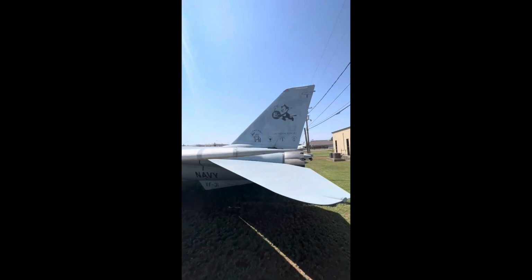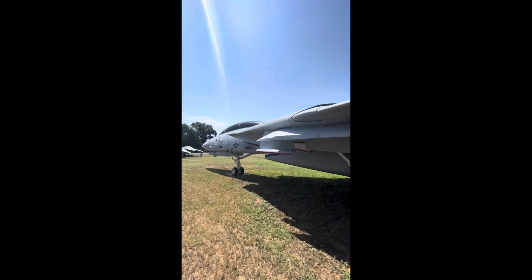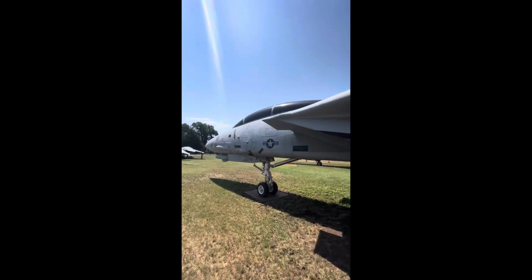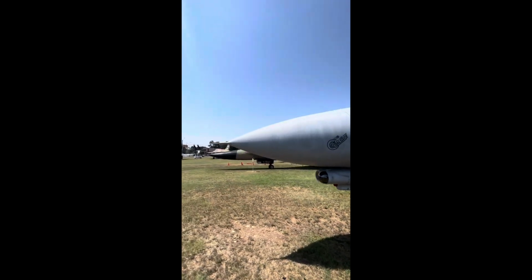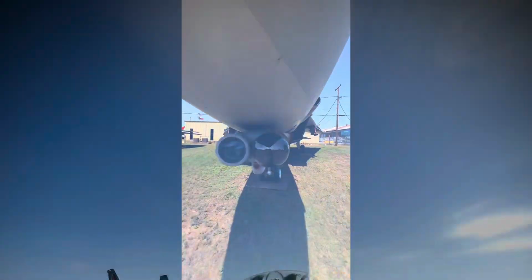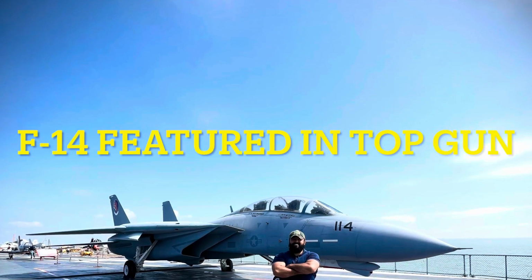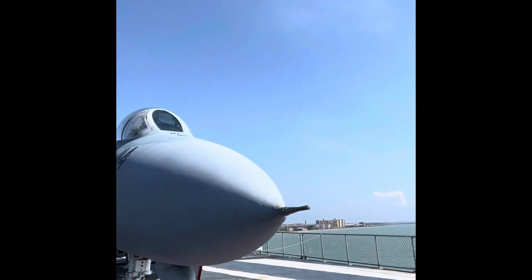The F-14 first flew on December 21, 1970 and made its first deployment in 1974 with the U.S. Navy aboard USS Enterprise, CVN-65, replacing the McDonnell Douglas F-4 Phantom II. The F-14 served as the U.S. Navy's primary maritime air superiority fighter, fleet defense interceptor, and tactical aerial reconnaissance platform into the 2000s.